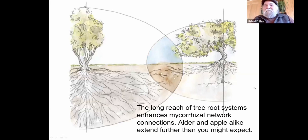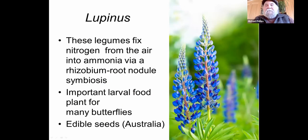And roots reach far. That interaction between alder and apple, it might be direct, or it might be because there's pasture plants, the lawn, the meadow plants in between those ecosystems. Lupins fix nitrogen, which grow quite readily around here. I suspect in Southeast Alaska, you see lupins as well.